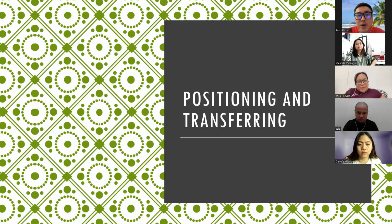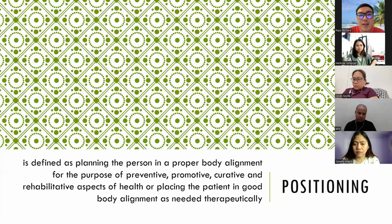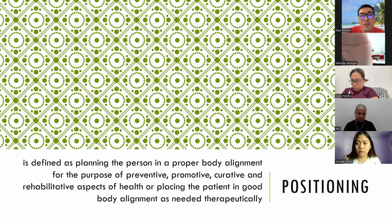All right, we will be discussing positioning and transferring. This is one of the things that a CNA should be able to understand. Okay, so I'm just gonna go through a quick run through of this, and then I'll ask questions later on. Again, positioning is very important in a CNA or the medical health field.